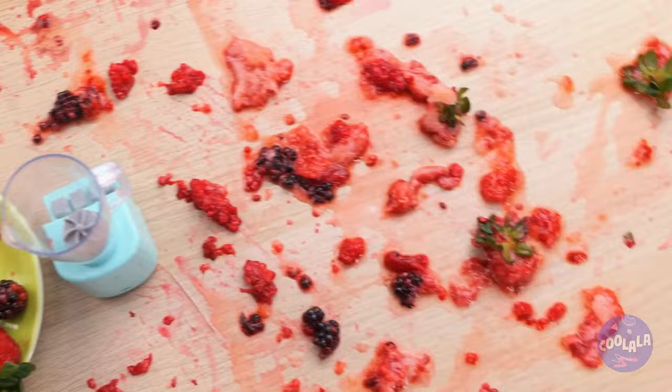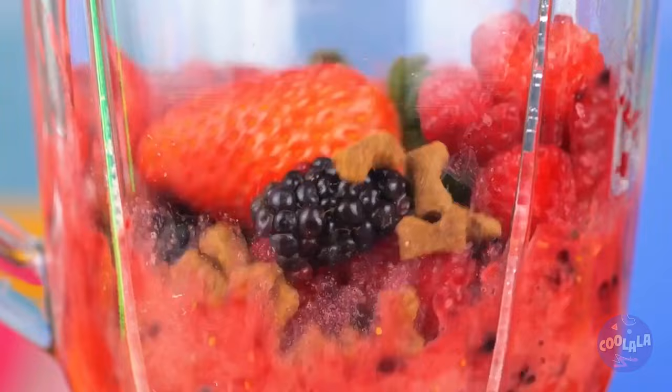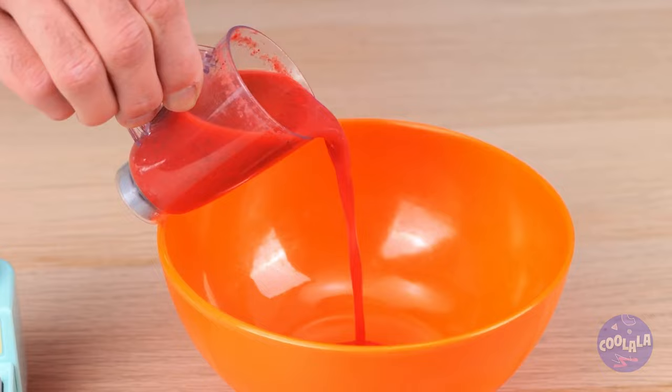Ugh, what a mess. Next time, just use the micro mixer. All you do is push a button. And there's no mess to worry about. Let's pour this mix into a bowl for our kitty cat friend to enjoy.